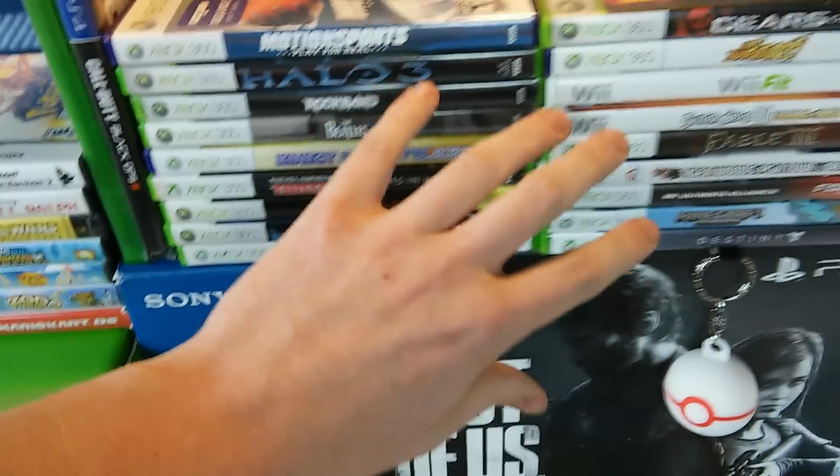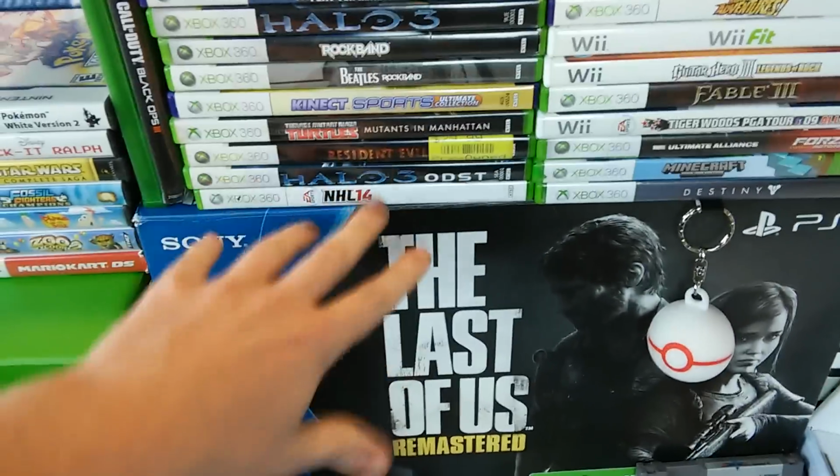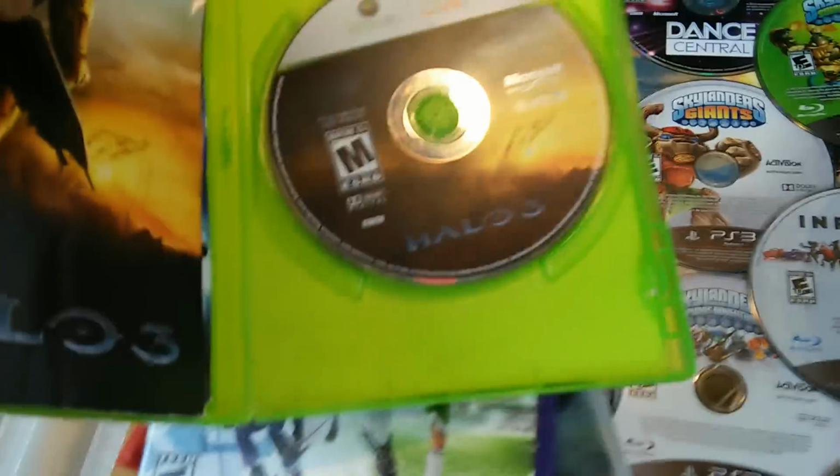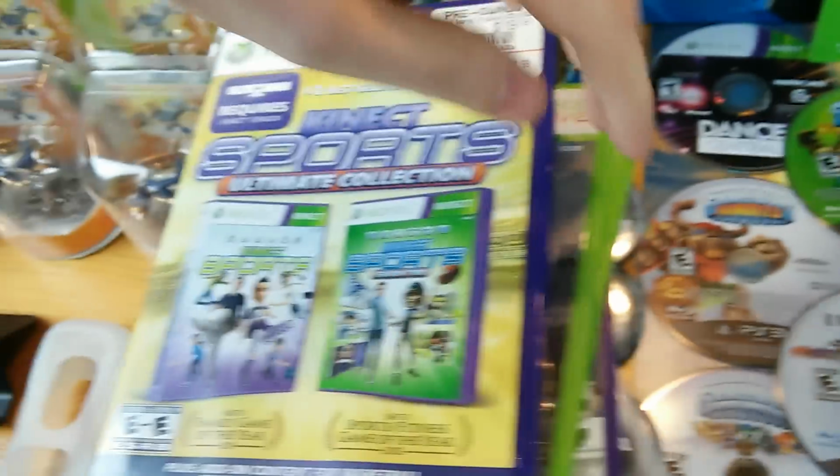We have Guitar Hero 2, which is in here. This game, I believe every 360 game worked as well as the Wii. So all the 360 games and the Wii games worked. So here we go. We have Motorsports, or Motion Sports. It's in there. It works. Halo 3 is in here as well. It works. Rock Band is in here. It works. The Beatles Rock Band is in here. It works.